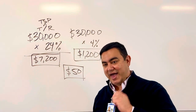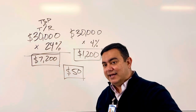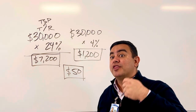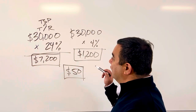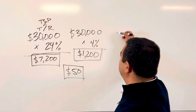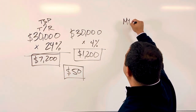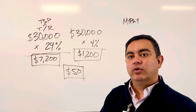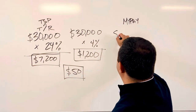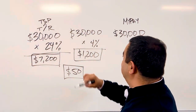And when we put that money from our paycheck toward this loan, again, that money is not tax-free. We pay income taxes on that money too. That's the point I'm trying to make. So if we're going to pay back $30,000, we're going to do this again, right? I'll put MyPay up here, the MyPay website, to indicate that this is money coming from our bi-weekly paycheck. So we're going to do another $30,000, because this is the money we're going to need to pay back that loan.